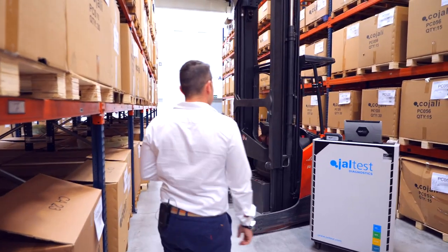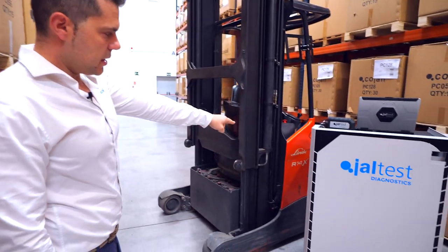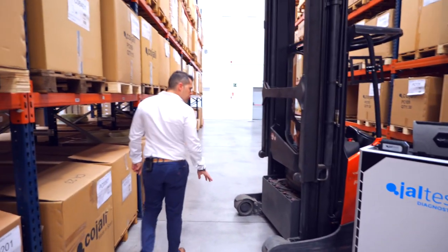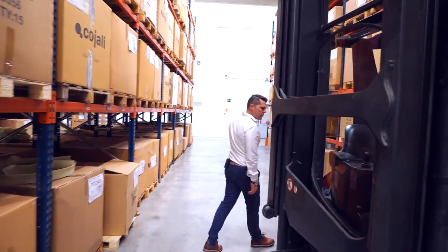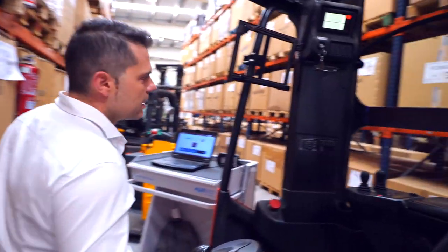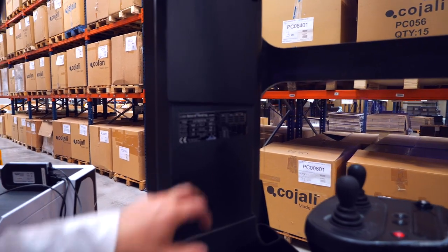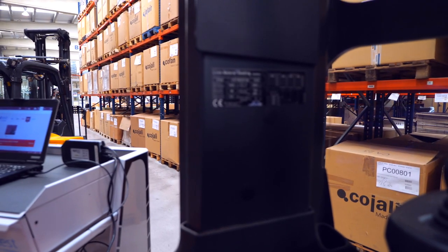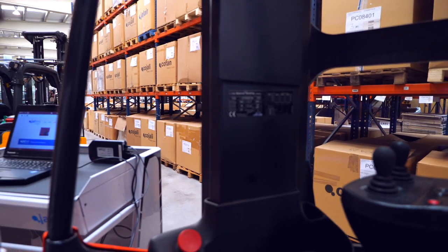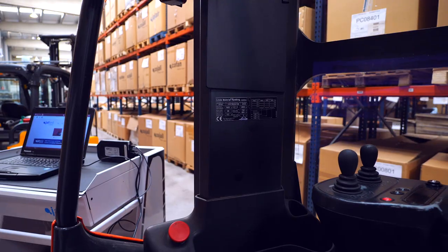If you come with me, you will see that this Linde is an R14X model. But this is not the only information that we can find in this machine. Inside the cabin, we will see a plate. In this plate, we have more information. Particularly here, we see this type of machine is an R14X, and also the model of the machine is 116.